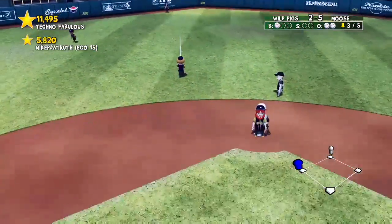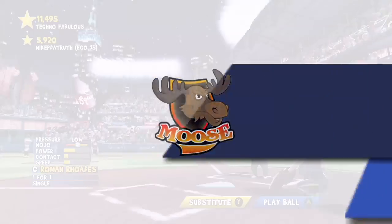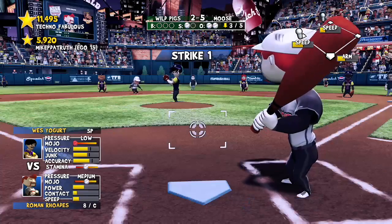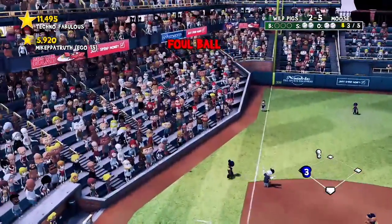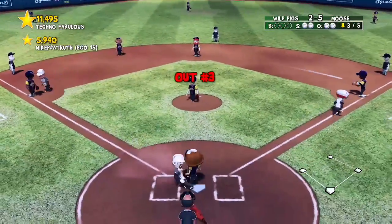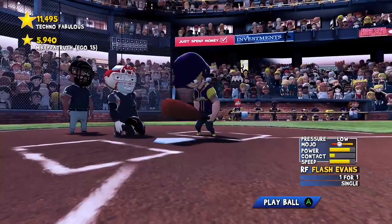The game controls as you would expect. The difficulty is really, really scalable. You got a scale that goes from 1 all the way up to 99, with 99 being the hardest. So you really can fine-tune this game to match your level of baseball experience, your skill with baseball games, etc. So it's very user-friendly in that regard. It's a really, really good game in my opinion.